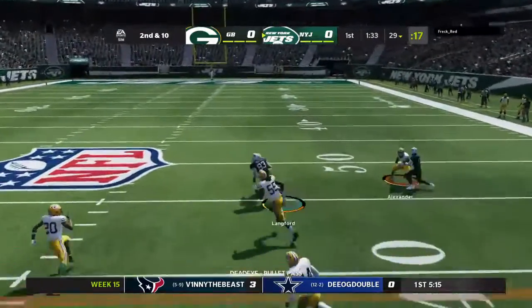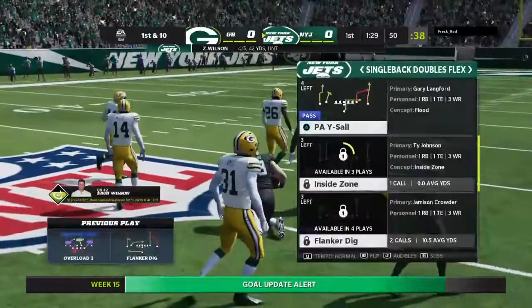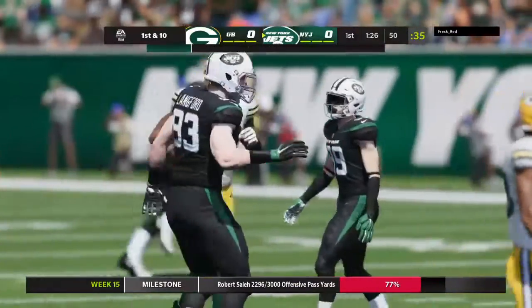Now Wilson. It's caught. Here's Langford. And he's brought down after a very nice gain. Last play, they got stuffed at the line. Different story here, over 20 yards.